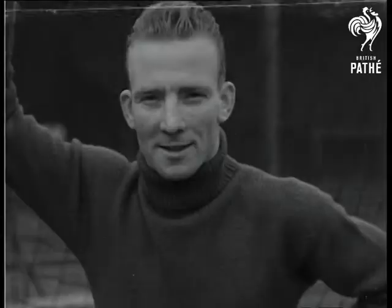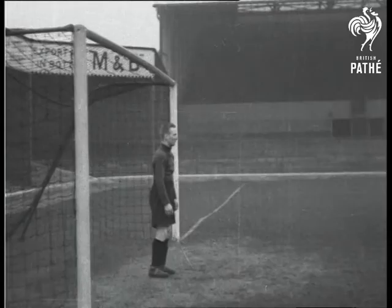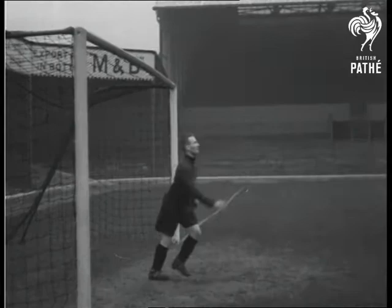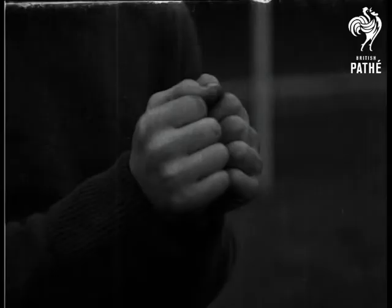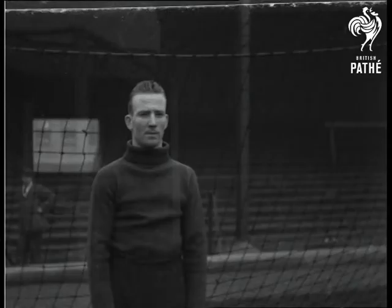This week, you meet a footballer, Hibbs, goalkeeper for England and Birmingham. He's played against Scotland, Ireland, Wales and Austria. And here he is in action. Take a close-up view of how he places his fists when he wants to punch the ball away. Like this.